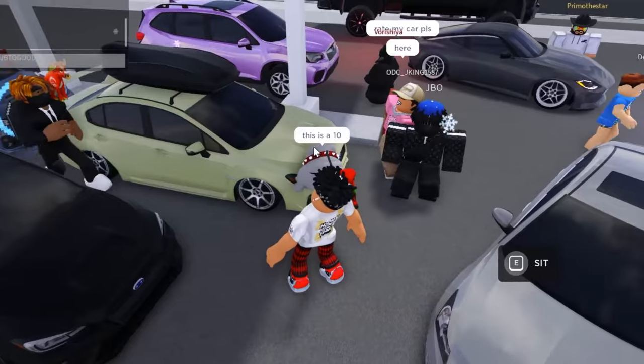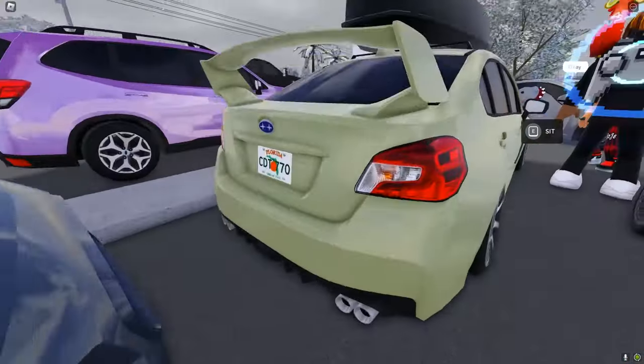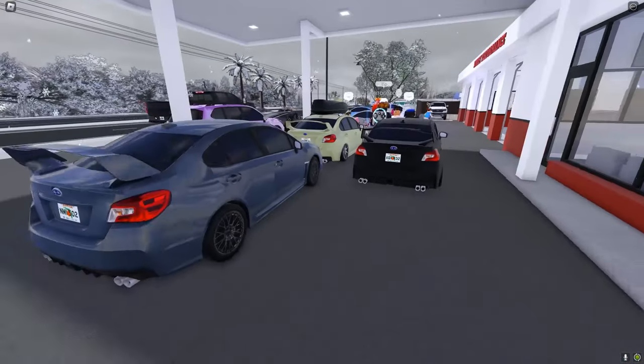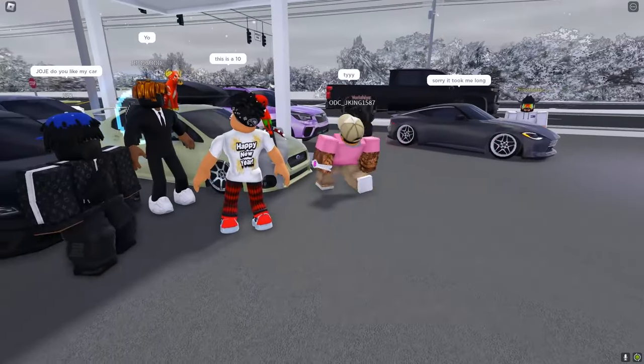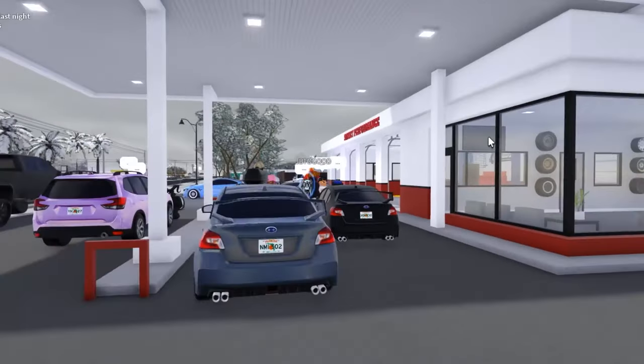Oh, this car is a 10 right here, man. This STI is so nice. I love the color, love the rims, and especially the roof box, bro. What a nice car. I feel like I should buy an STI again. I actually sold mine a while ago. A lot of Subarus, and they all look nice.